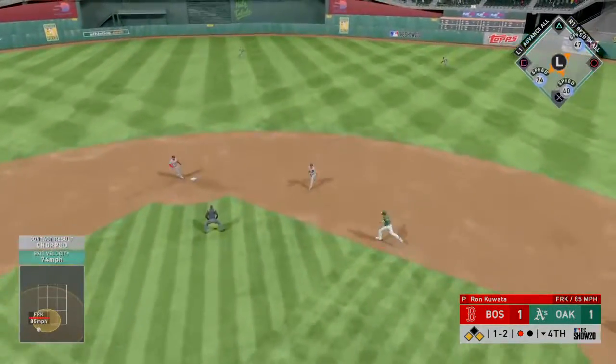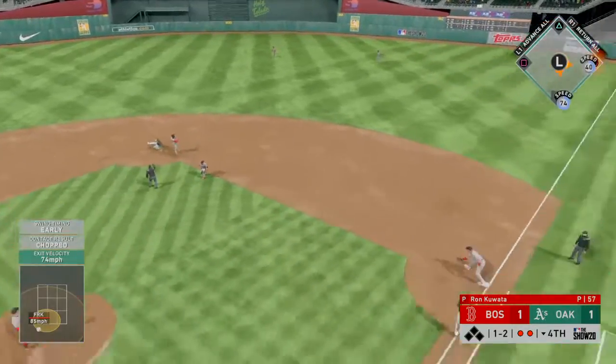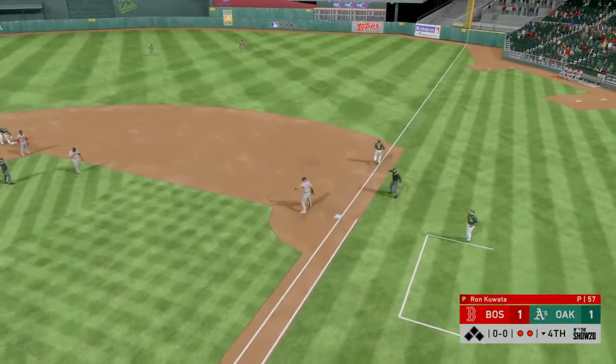On the ground to second base, this could be 2. To second for 1. Relay to first in time, and just like that, this side is retired.